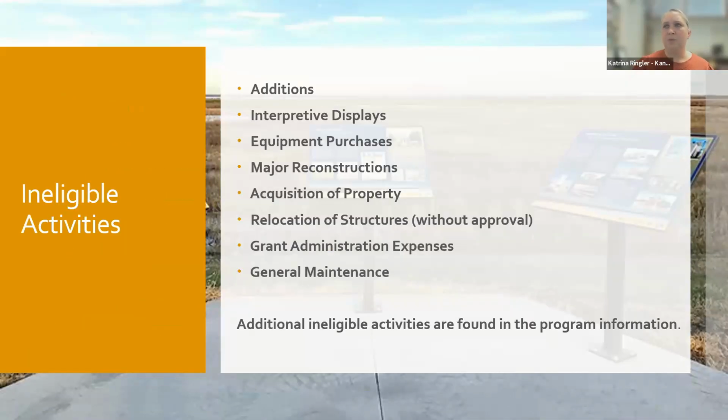Some things that are not eligible for the grant are on the screen here. New additions, interpretive displays like the signage you see in the background there. Acquisition of property we get asked about a lot. Unfortunately, I don't know of any funding to buy property. Relocating structures can be eligible, but we have to have approval of that through the SHPO staff before that happens, because that sometimes can affect the register listing of the property, and it has to maintain the register listing during the relocation to be eligible for the grant.